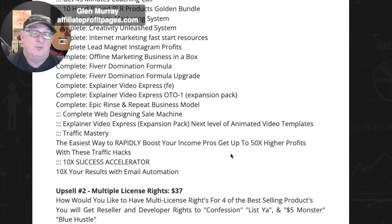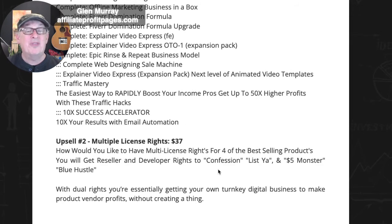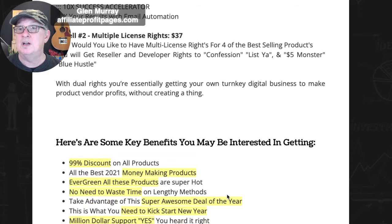So this is a really simple bonus, guys. And then for $37, if you don't want to pick that up, you could pick up the multi-license rights for 4 of the best-selling products. So you get the reseller rights to Confession, Listia, $5 Monster, and Blue Hustle. So those are the ones that you want to be picking up.